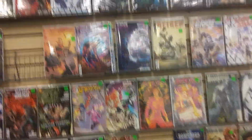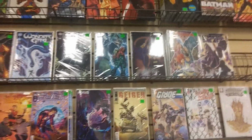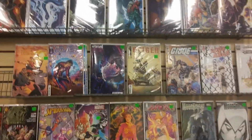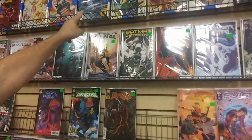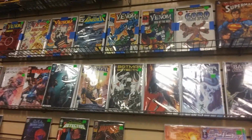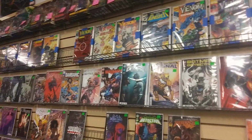There's actually some older books here that look pretty interesting, especially in the case back there. Or even like right here. See, original Punisher miniseries, the whole set. You know, the Aliens versus Predator and Batman versus Predator stuff.